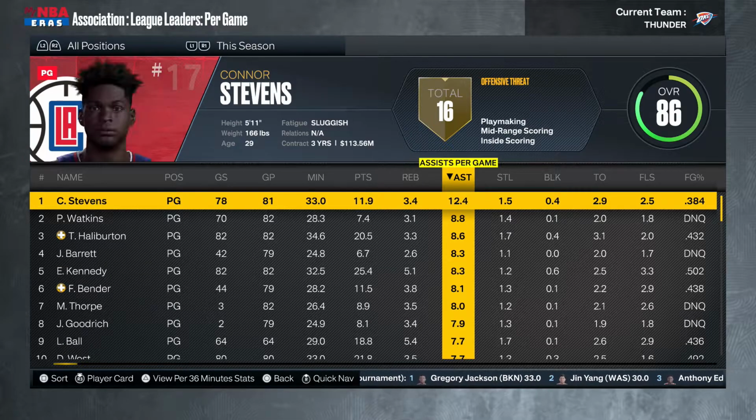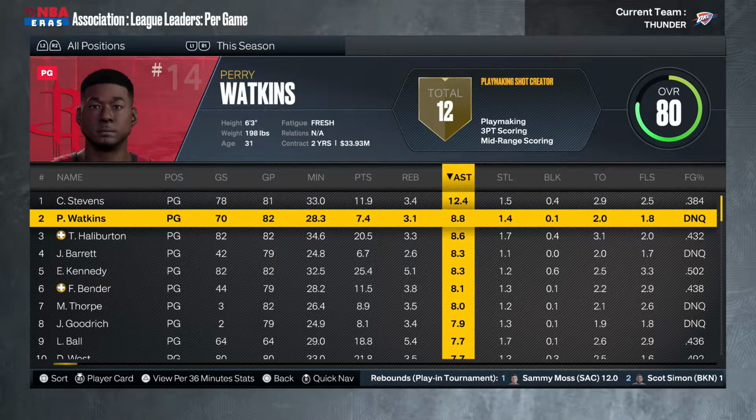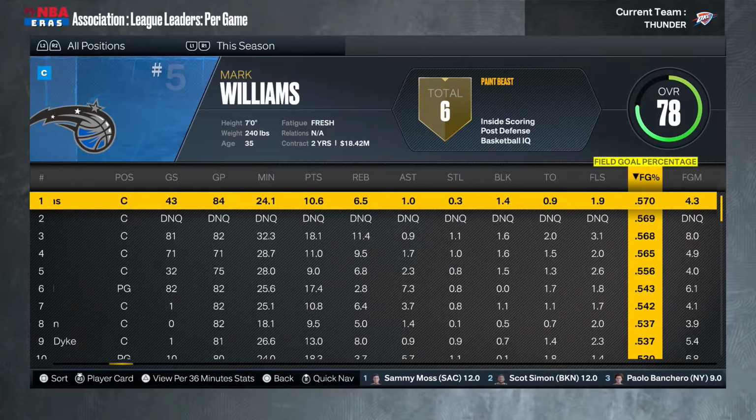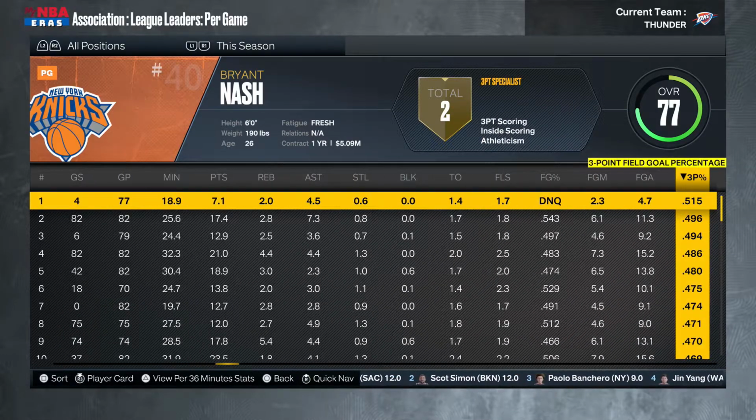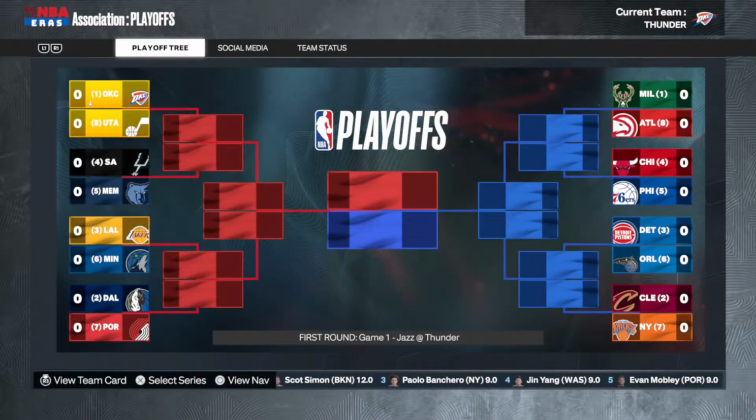Kind of sad. Assist is Connor Stevens, 4 assists up on the next best team. Wow. Next best player, Perry Watkins. Steals is LaMelo Ball. Blocks is Javon Glover. And field goal percentages is Mark Williams. 3-point champion is Bryant Nash, or Nash Bryant. And free throw champion is Brandon Miller.